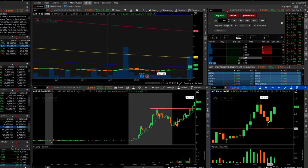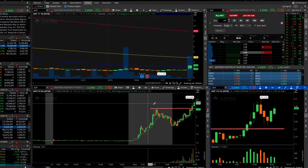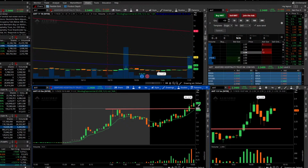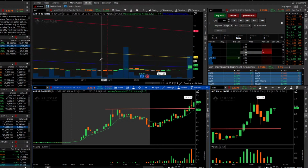Kind of confirming that breakout. That old resistance right here, sitting on a 5-minute, that old resistance turning into new support. So you might possibly get a breakout on this.